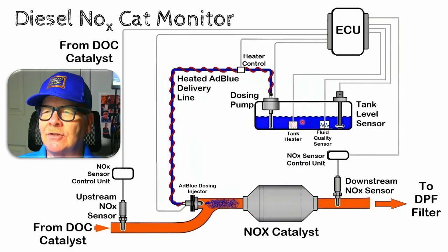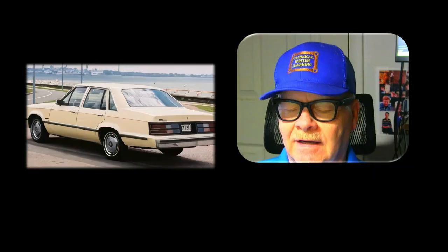Anyway, you've got that tank. They're worried about this freezing, see, so they've got a fluid quality sensor, a tank heater, and this line they're heating up on the way, and that's the dosing injector that makes the NOx catalyst work and that kind of thing. You've got an upstream NOx sensor and a downstream NOx sensor. See, these are not just oxygen sensors, they're NOx sensors. And they've got a little module that's made as part of each sensor and all that. Thought you might find that interesting.